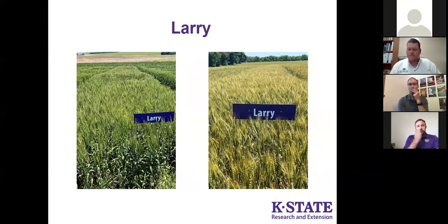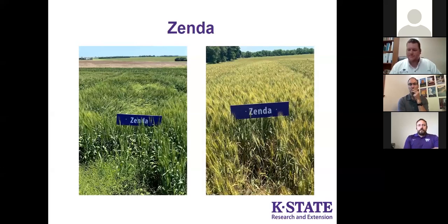All right, thank you. On to the next variety, Zenda. As Stu mentioned, Zenda was also released the same year that Larry was, maybe about 3 years ago. And Zenda comes with a very different background from Larry. Really, it's more of an Everest type of variety. It in fact has Everest in its background, and so it comes to kind of replace some of those acres that are currently planted to Everest.